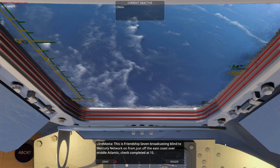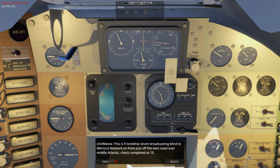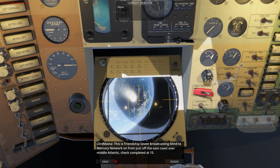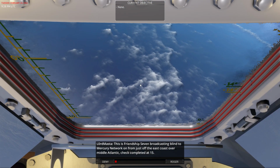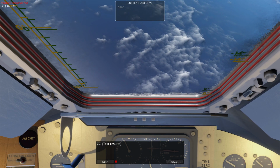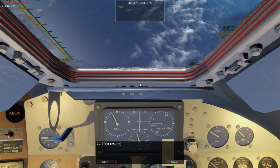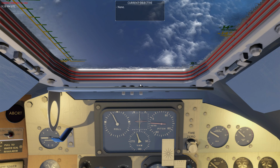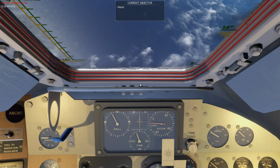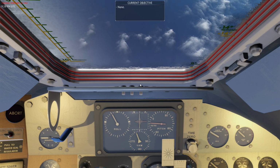This is Friendship 7, broadcasting blind to Mercury Network from just off East Coast over Middle Atlantic. Check completed at 1-5. HF, CM2 163159 March. I read the capital reach back radio. Safe out. Friendship 7, this is Rita, Captain Element HF. We did not reach the capsule. CM3 163215.